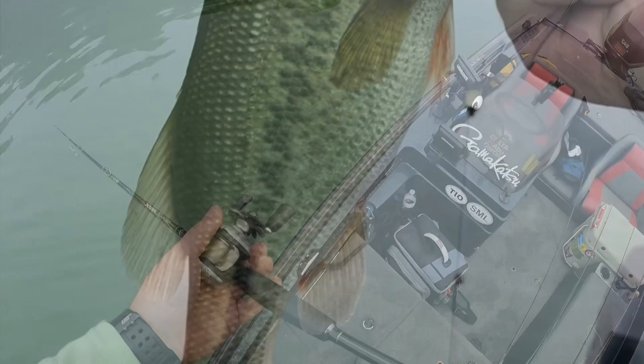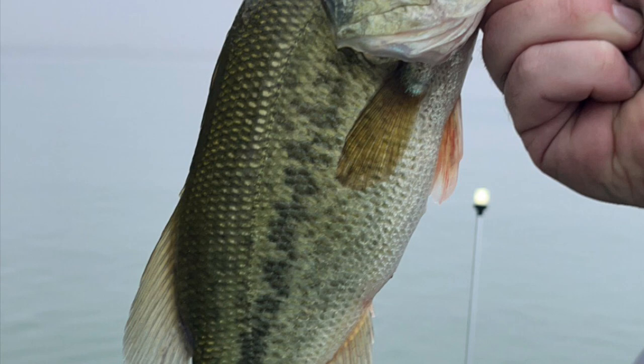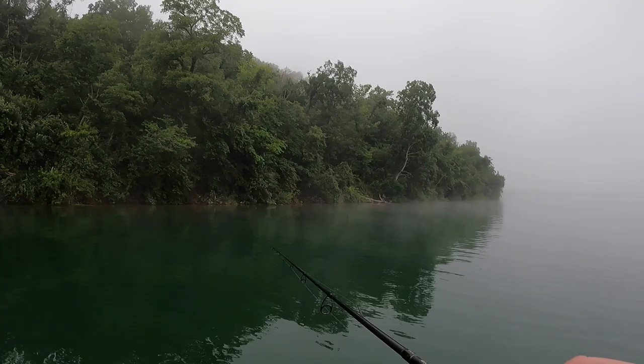Well, of course, as luck would have it, very first cast, didn't have my GoPro on, caught a really nice bass on a Whopper Plopper. I'll just throw a picture of him in here and you can imagine what the catch looked like.